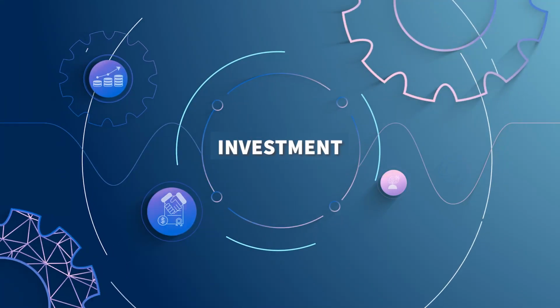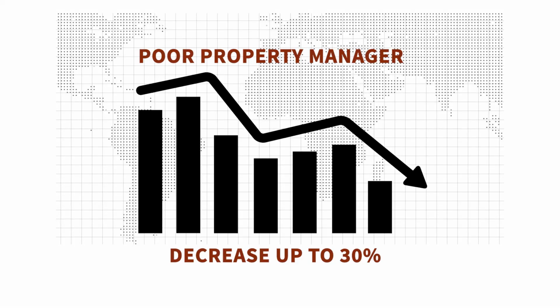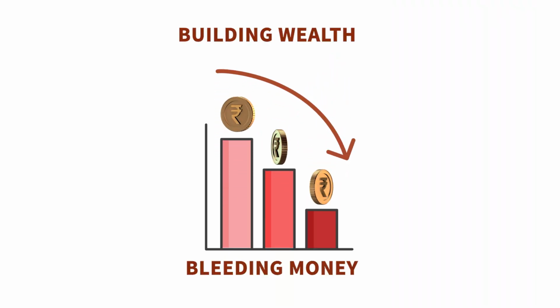Here's the thing, your property manager is your quarterback. They're the one running your entire investment operation day to day. You get this wrong and everything falls apart. I learned this the hard way when I first started investing out of state. Some studies show that a poor property manager can decrease your returns by up to 30%. That's not just a small dip in your cash flow. That's the difference between building wealth and bleeding money every month.